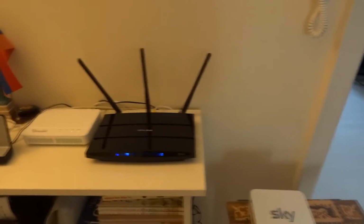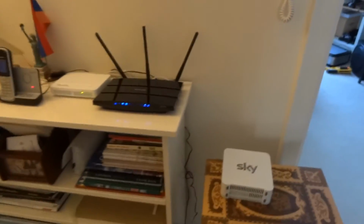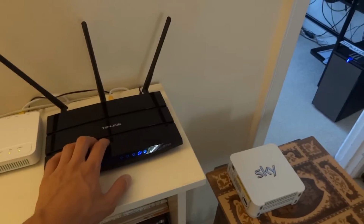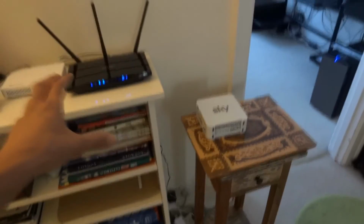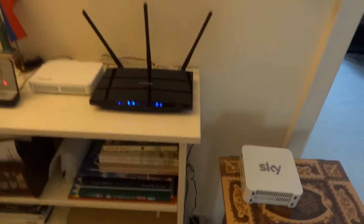I wanted to unlock the potential of Ethernet ports, for example, and I wanted greater range. As you can see, this router has 3 lovely antennas. It's 2.4 and 5 gigahertz compatible, and therefore it has great range. The range is much better than this Sky router.